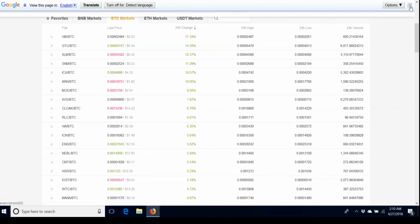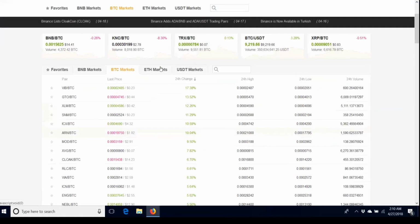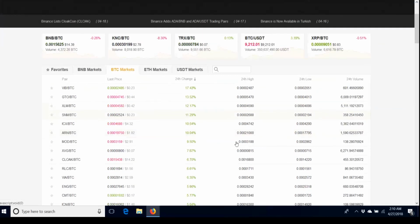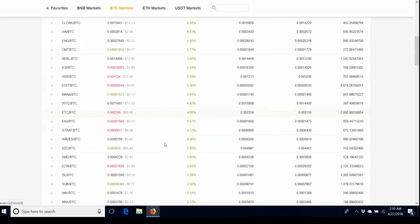So you want to check in, and of course you can click on any of them and get more information about them if you want to. But just from doing it every day you get a feel for what each coin is, and you're basically picking it on opportunity for movement. A 23 cent coin is much easier to move 15 or 17 or 20% compared to some of the coins here that are $20.